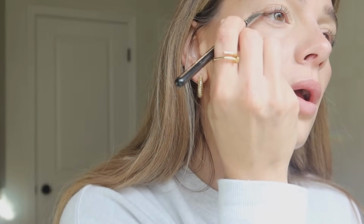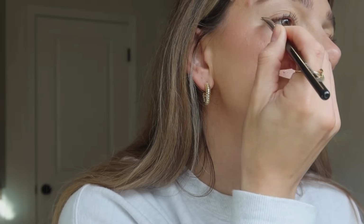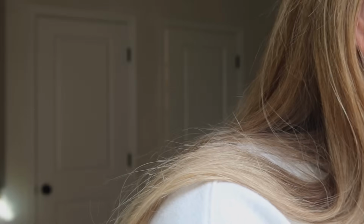Before it dries, I'm going to smudge it with this brush. This stuff dries really fast, but it's okay because it's gonna stay in the same place. I'm just perfecting it. Okay, see the difference? And then whatever's left on here, sorry, I have to go up here and create the ever so lightest inner corner part of the wing.